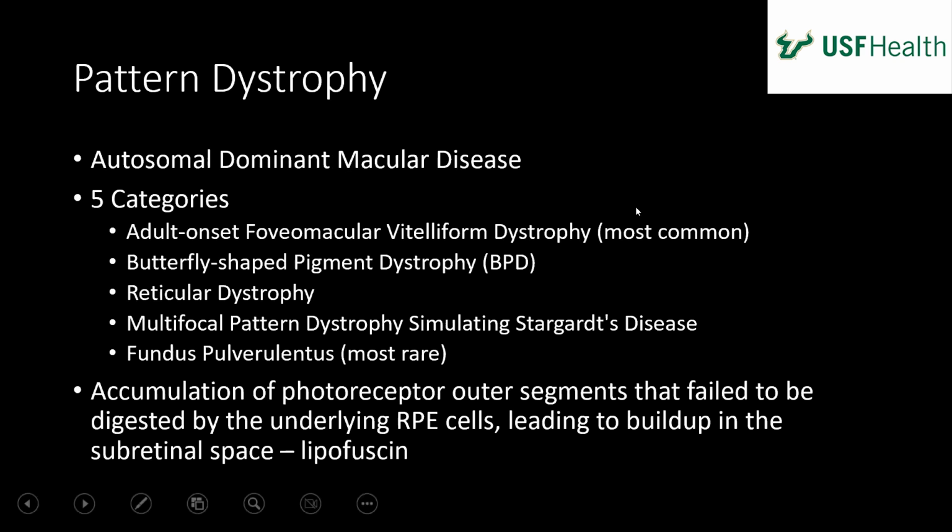So the diagnosis, pattern dystrophy, or in this case, adult vitiliform pattern dystrophy. So pattern dystrophy is an autosomal dominant macular disease. It's broken into 5 categories. The most common is the adult vitiliform. There's also the butterfly shaped, reticular, multifocal, Stargardt-like, and the fundus pulverulentus, which is the most rare. And what you see is the accumulation of photoreceptor outer segments that are not digested by the RPE, and that causes that space, and like Scott mentioned, the lipofuscin.